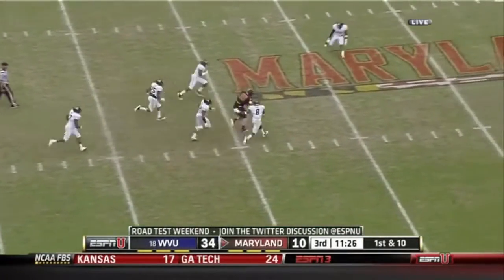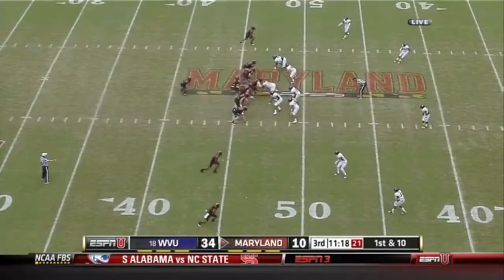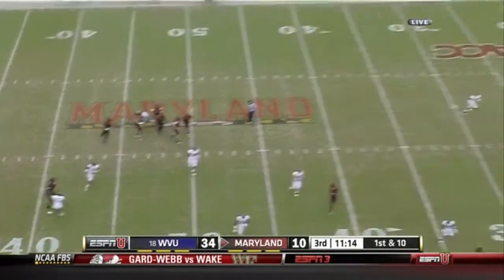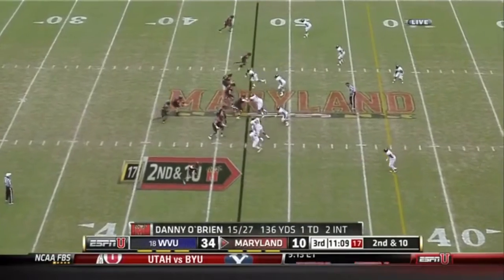Another completion to his big tight end. Late flag thrown in, just shy of midfield is where 1st downs. O'Brien rolling to his right. Stops, guns it, a little wobbly strike, and that one was almost picked off. Trust your receiver. 2nd and 10 for the Terps.